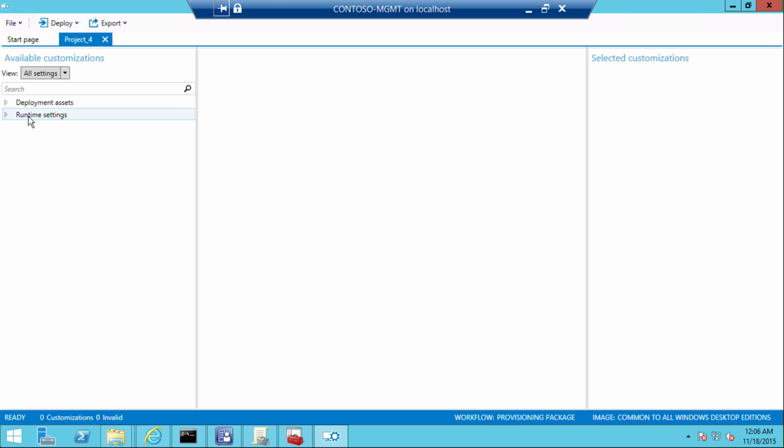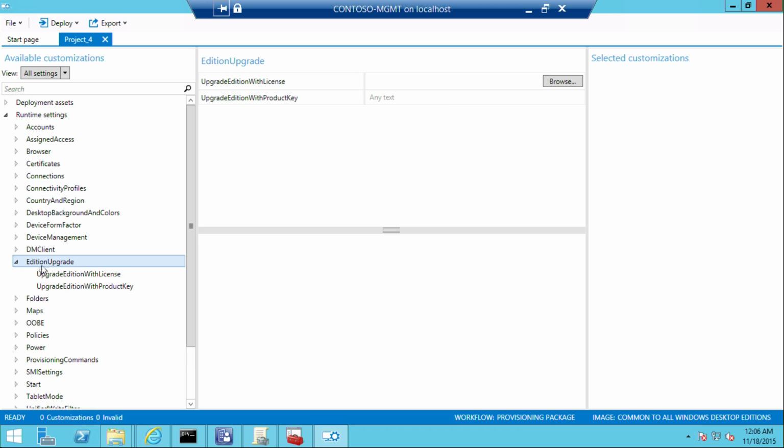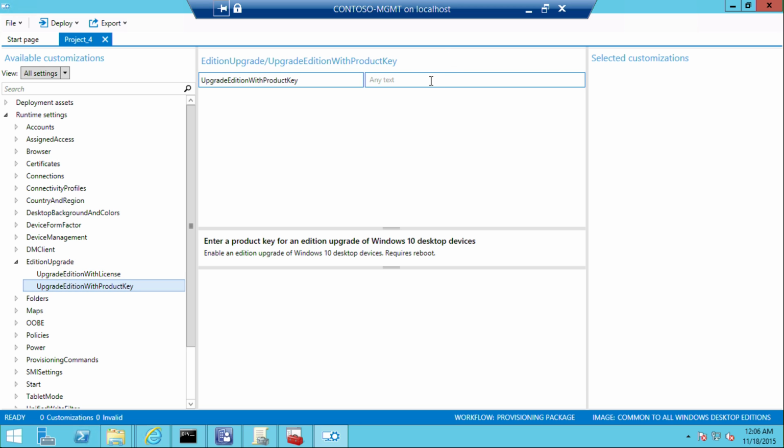Most of what we would want to do is runtime settings, so we'll expand out the runtime settings and we can see all kinds of stuff where we can configure some things with the browser, we can add certificates, we can create VPN connections, we can say to automate OOBE. We can even specify that we want to do an edition upgrade with a product key and then just put in a product key for, say, Windows 10 Enterprise. So if you're wondering, well, what's the product key for Windows 10 Enterprise? Just put in the setup key. If you go out to TechNet and search for Windows 10 client setup keys, it'll give you a table. Copy that key, paste it into here, save that, and that will transform a Pro device into Enterprise. And when it boots back up in Enterprise, it'll seek out a KMS server and activate from there.